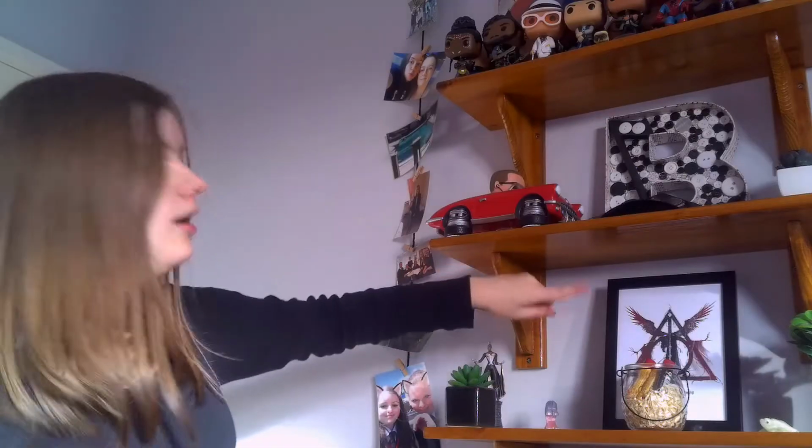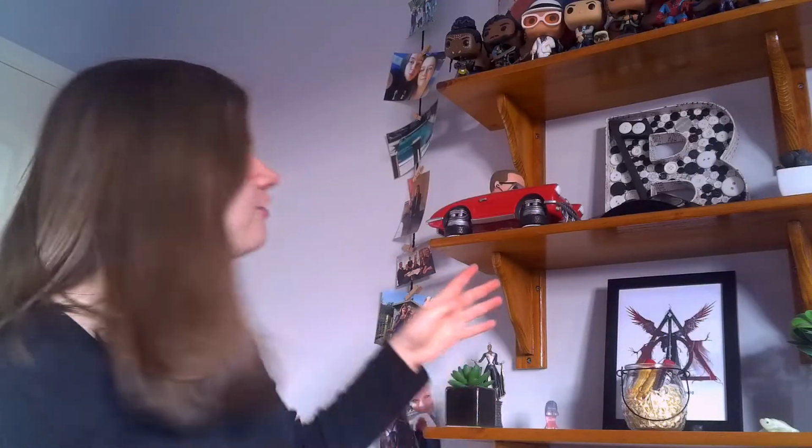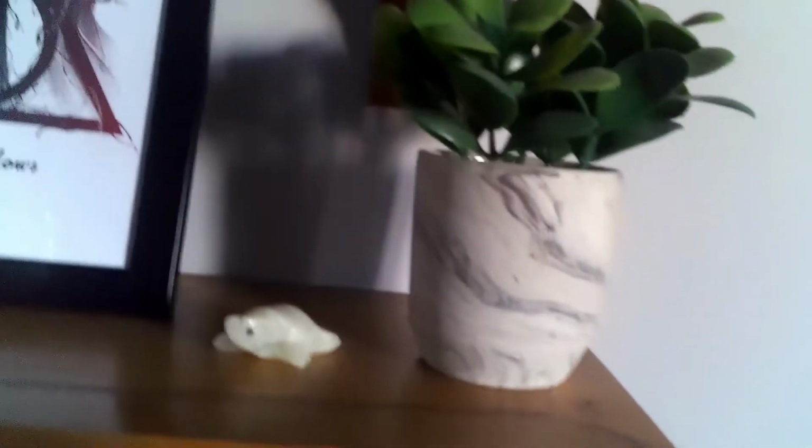And then again in my Christmas haul I got these lip balms. And then my mum was going to give this to one of my friends, and it was a picture of the Deathly Hallows in this black frame, but I kind of liked it myself, so I was like, can I keep it? And she was like, yeah. So that's from Amazon. And then I have another plant over here, it's another fake plant. But yeah, here's the entrance to my room.